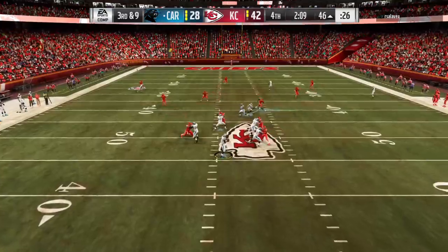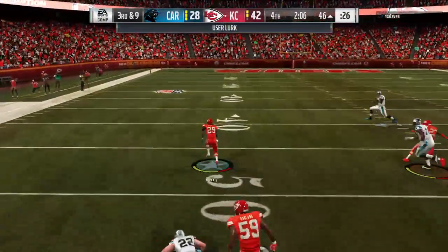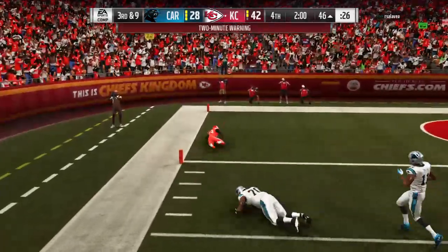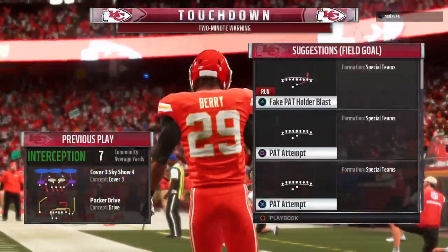Out of the gun, Newton. And this is intercepted, and that should do it. Picked off by the free safety, Eric Berry. The 20. And he will bring it back. It's a pick six and a KC touchdown.